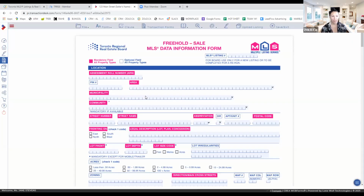So as you can see, it is a really long form, and there are mandatory fields and optional fields. The mandatory fields are highlighted for you in pink, meaning that's all you have to complete. So yes, go to GeoWarehouse, get the roll number, the PIN number. It's actually optional, the PIN number, but make sure you're getting information from the correct source, right?